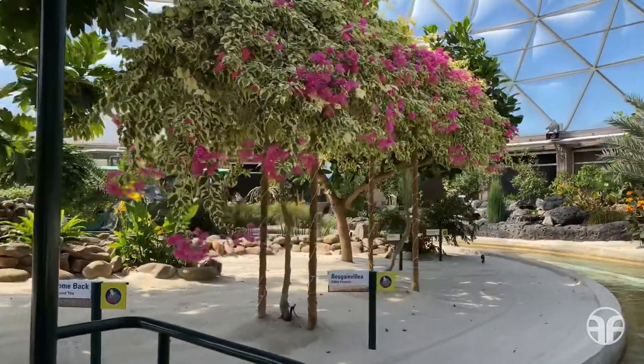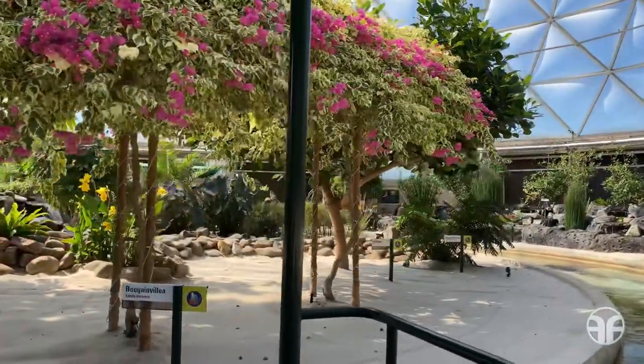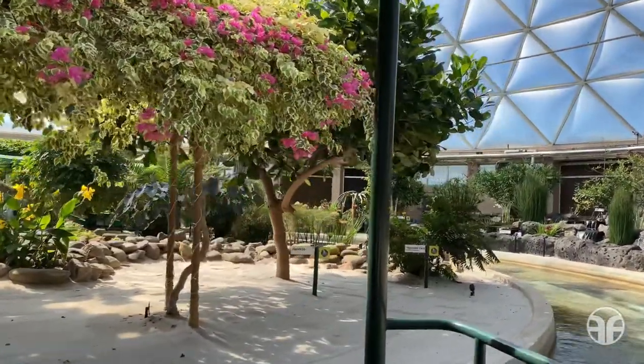Welcome to our living laboratories, where scientists from EPCOT and the U.S. Department of Agriculture are exploring innovative ways to produce bountiful harvests now and into the future.